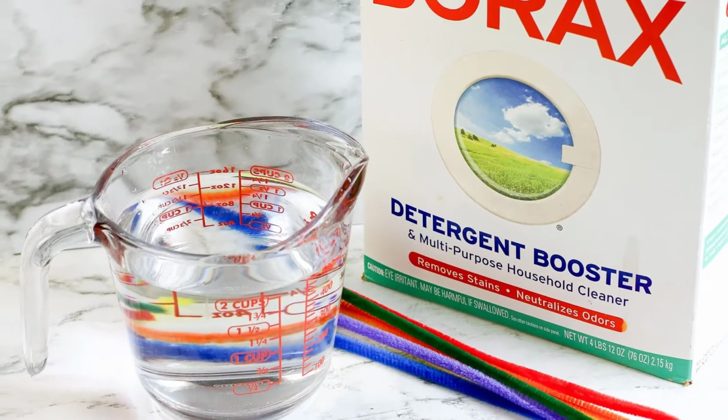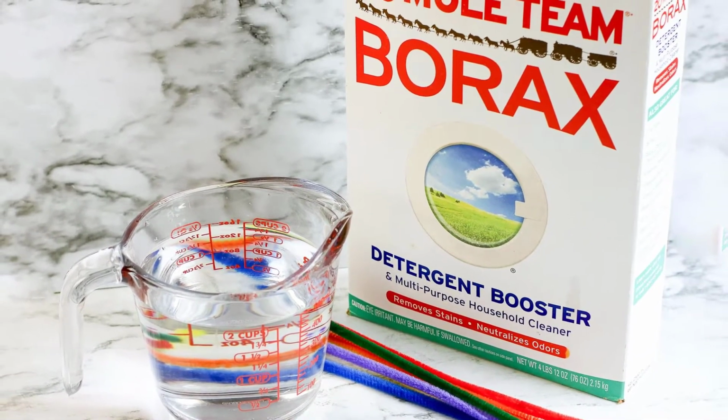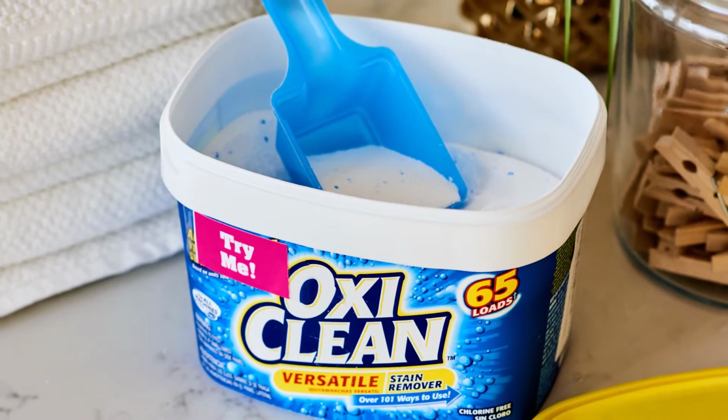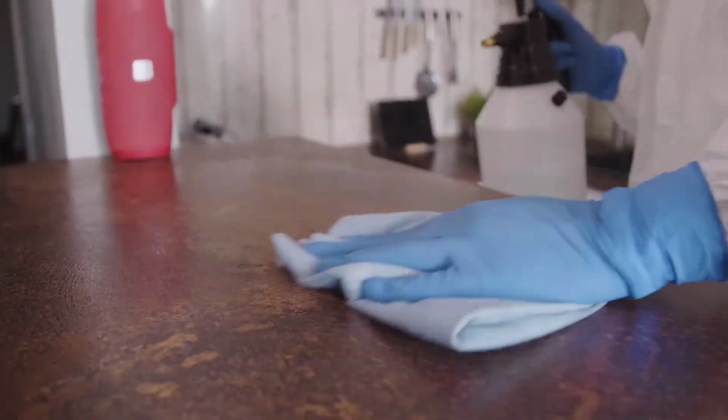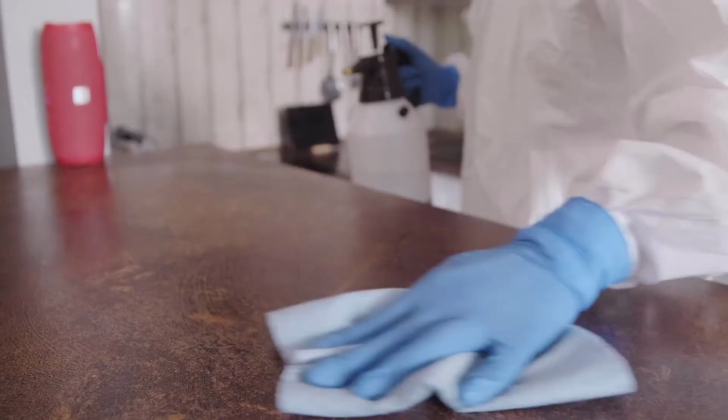Hopefully, now you know better both cleaning agents, Borax and Oxiclean. Both products have their advantages and their flaws, but generally speaking, you'll not make a mistake if you chose any of these products to keep your space clean.